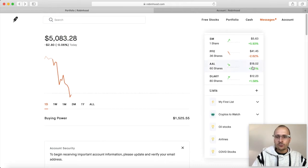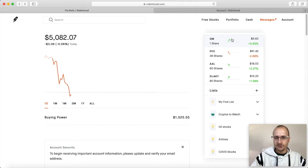Now let me show you a few more things. Once you have purchased some stocks, you're going to see these stocks right here. Now the good thing is when you sign up through my link, you're going to get a free stock. It's awesome. So make sure you do that. And this will be the free stock showing here. It's going to be the first stock that you purchased.